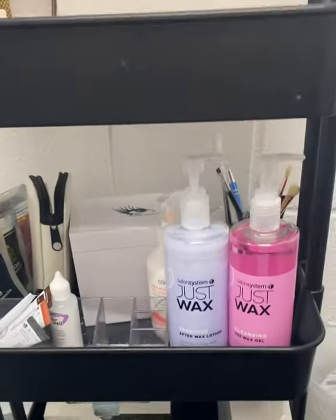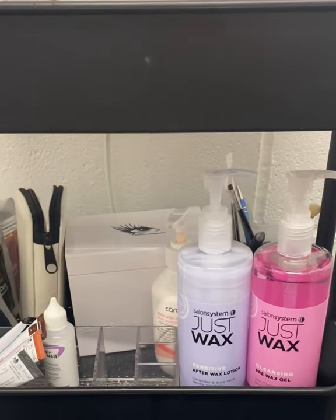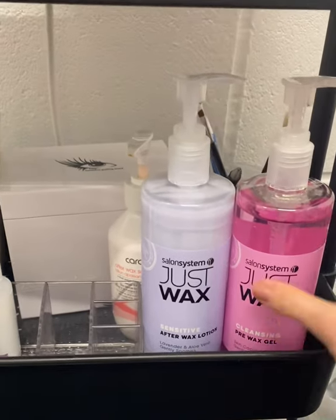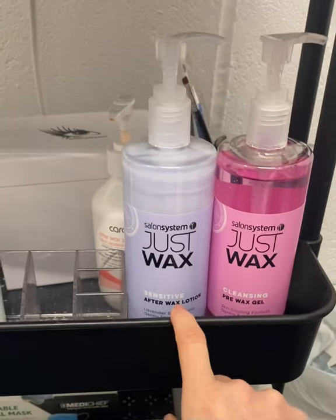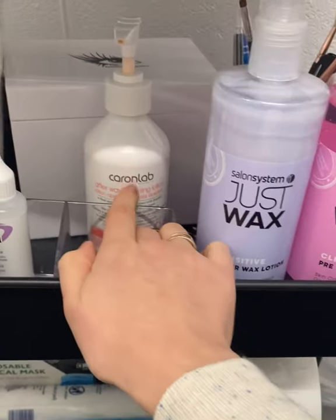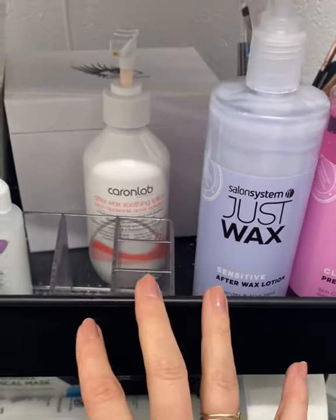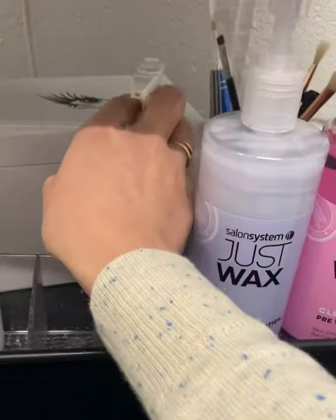And then down. So I am going into brows, and I'm completely new at it. So I just went with recommended products. I don't know what everybody else is using. This is what I'm starting out with. So this is the Salon System Just Wax pre-wax gel, and then the after wax lotion I bought. I also bought this one from Karen Lab, which, oh my God, smells amazing. It's another after wax lotion, but it's quite fragrant, which is why I then went and bought the sensitive one as well. So I'll get to know my clients.